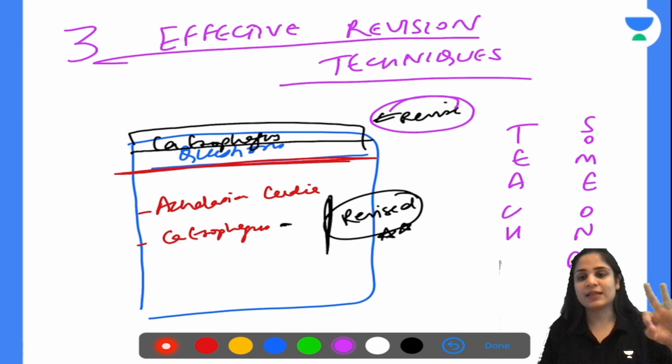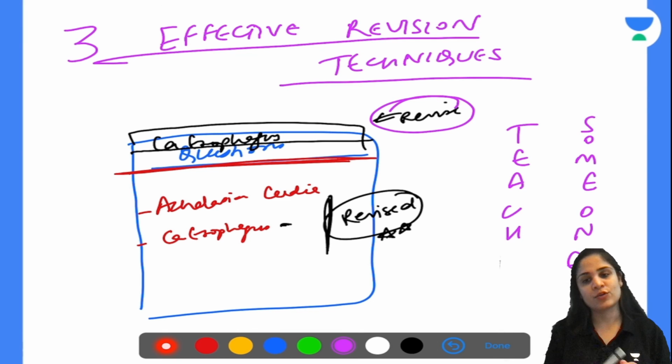So those are my 3 effective techniques to help you guys revise, and I hope that you'll use this for your exam, and let's crack it.